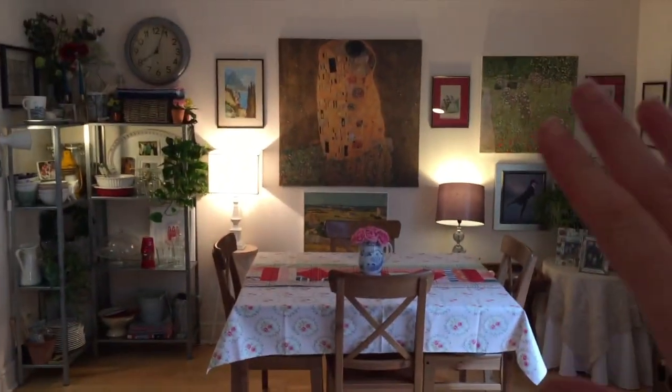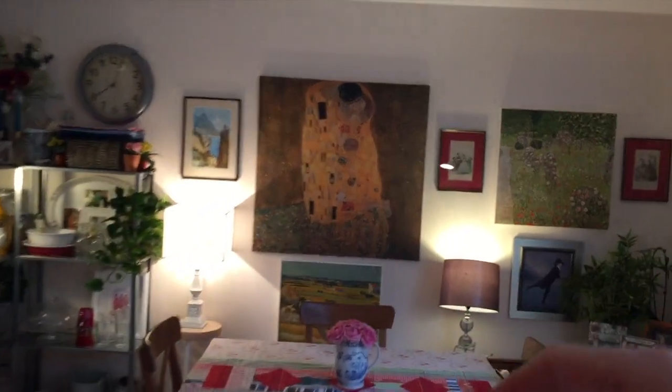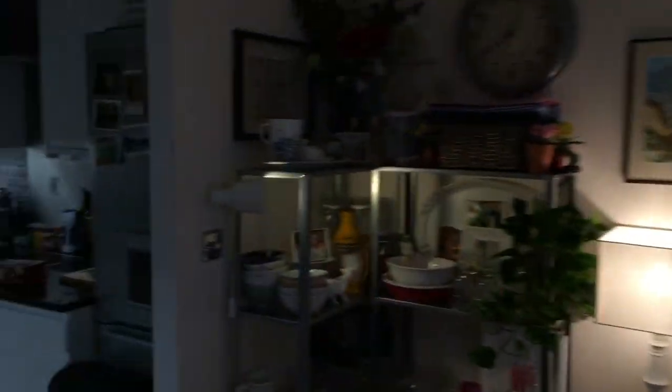our new home. By the way, all the pictures are fixed to the wall with command hooks, which are double-sided sticky kind of tape, which doesn't mark the wall when you take them off. So we can leave this room completely as we found it, and no one will be any the wiser.